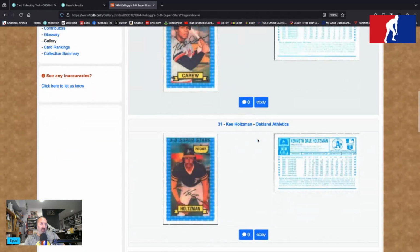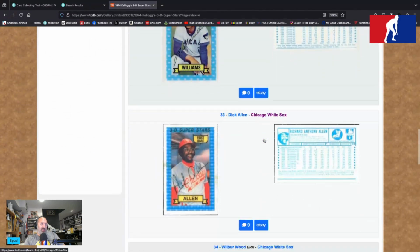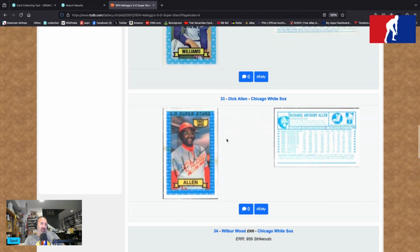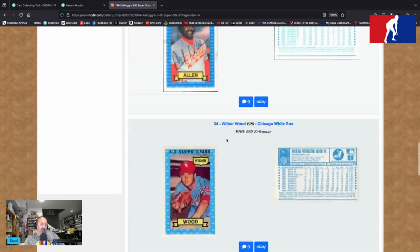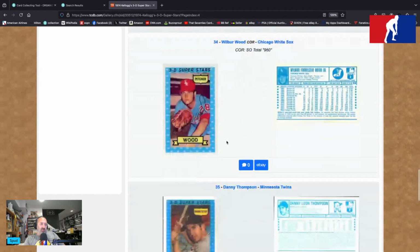Rod Carew, he's on the road. Ken Holtzman, you can never tell with those uniforms, but he almost looks like he's in Boston right there. Billy Williams with the mustache now. Dick Allen, this is a reused picture, I think, by Kellogg's. I think this is the same one they used either in 72 or 73. There's a lot of repetition there in the Dick Allen thing. Wilbur Wood got two cards, of course.